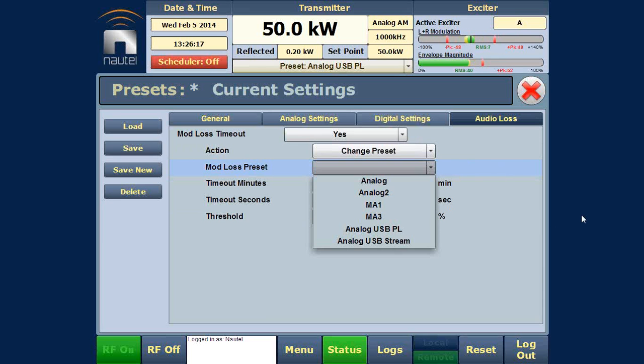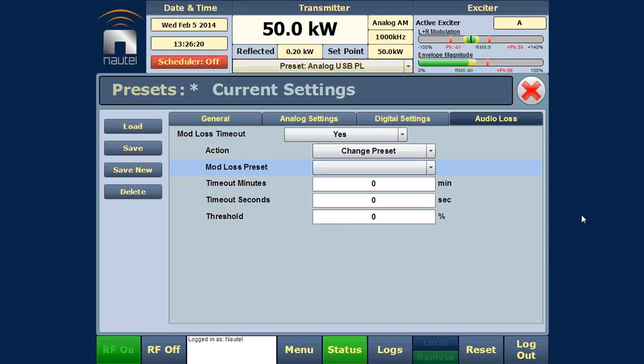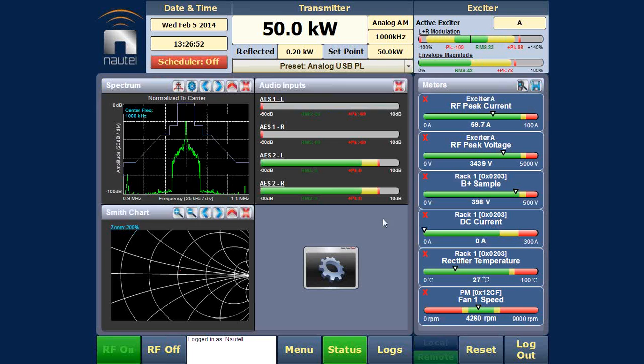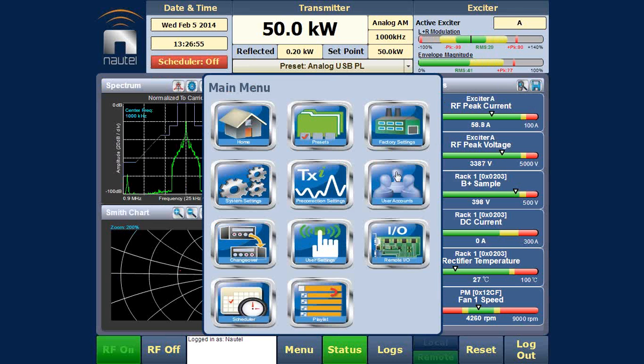And it could be, you know, we bring in a left and right analog, or it could be that we bring in a stream, because we can take, you know, a Shoutcast or Icecast stream and put that on the air. Or it could be that we'll take the USB playlist and put it on the air, and then we can define the number of minutes and seconds and threshold that means that we have an audio loss timeout. Once you've got all of these things stored, you can have literally 60 or 70, I guess, presets configured in the transmitter. So the preset is a very, very powerful function in the transmitter.